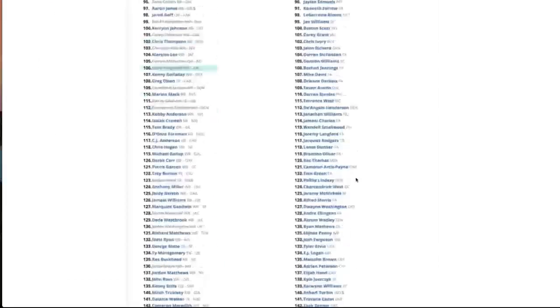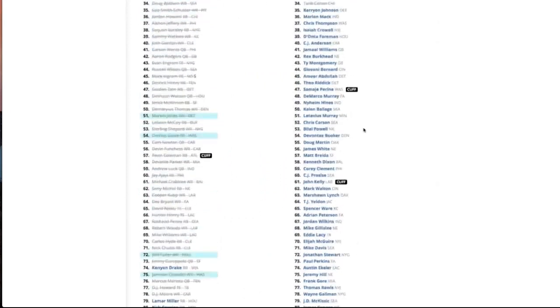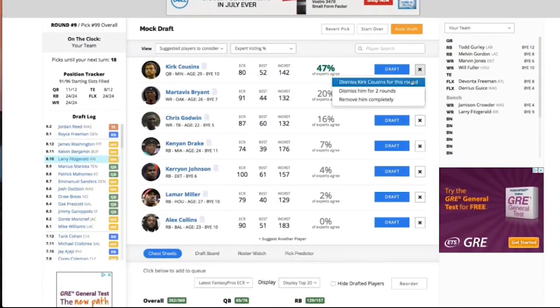Not a terrible pick. So we're back at 9-3. We kind of have our options wide open here. We went four running backs, we've got four receivers. Royce is the only running back that goes off the board that we really care about, or I think at all. Yeah, so Royce goes off the board here.